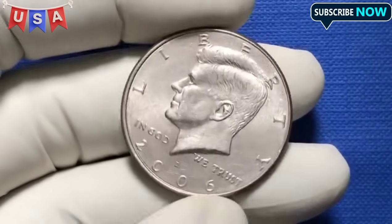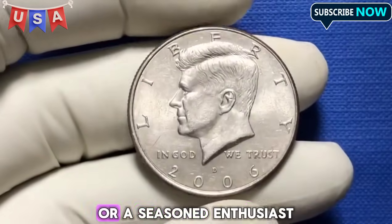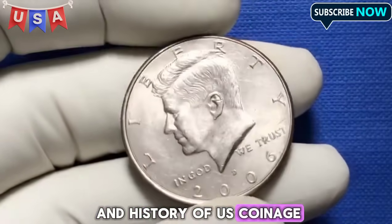There you have it, the 2006 Kennedy half dollar. Whether you're new to collecting or a seasoned enthusiast, this coin is a must-have for anyone who appreciates the artistry and history of U.S. coinage.